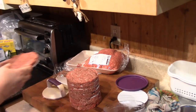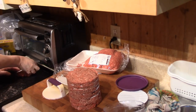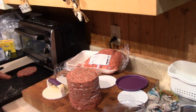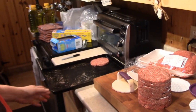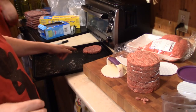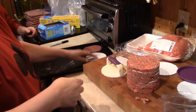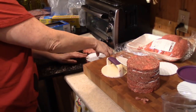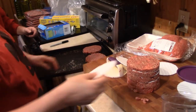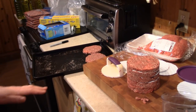Each hamburger you're going to put on a tray. Don't you put parchment paper? Not yet. Why? You'll see. You don't cook them. You freeze them. We're going to freeze these in the freezer like this. We're going to put them all on this tray here. You gave me the smallest tray you could find, eh? That's the biggest one. Oh, I need another one. Let's get these on here and get them in the freezer.